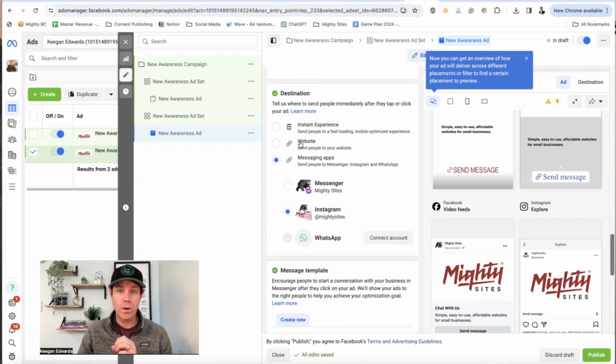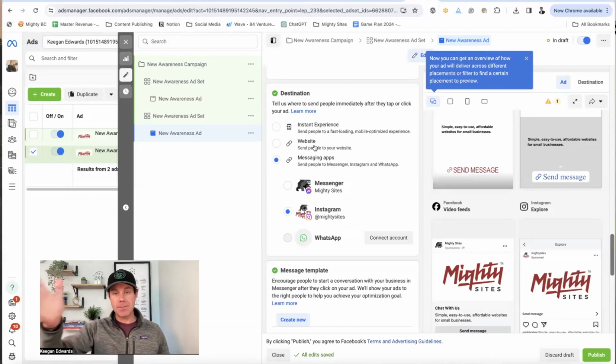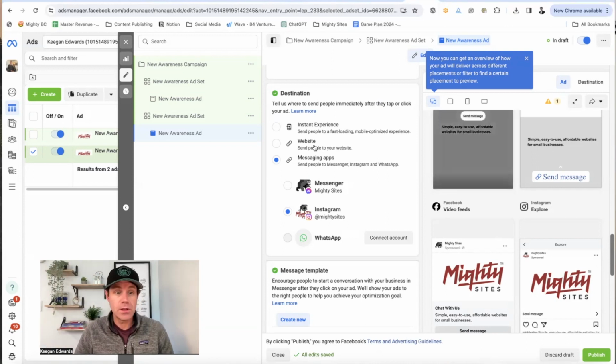So you can link them back to your website. So send people to your website or messaging apps, whichever fits for your business. If you want people who see these ads to message you, great. Remember, this is brand awareness though. I like to send people back to my website. Then they can see more information about my business, and then they can actually link to the leads form on my website and just submit it there.